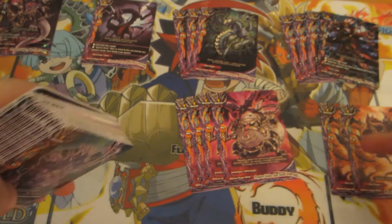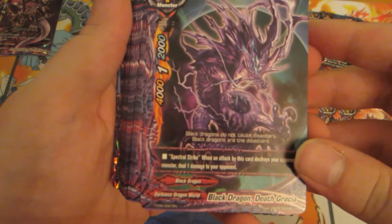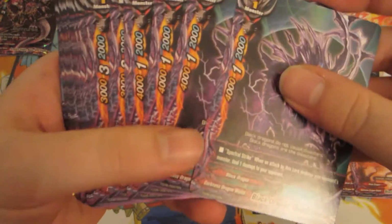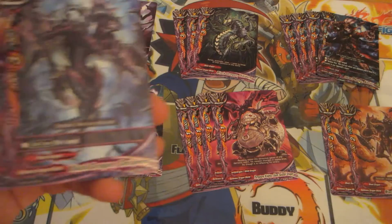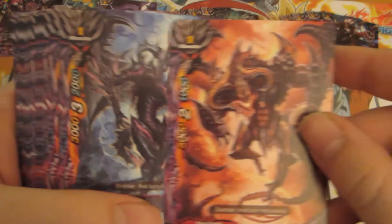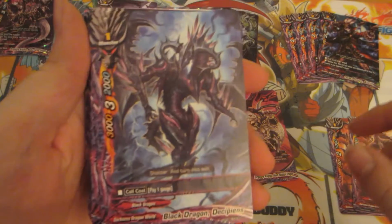4 copies. Like how it's like 2 copies of really cool art, 4 copies of really goofy art. Black Dragon Death Gratia, who has the Spectral Strike of 1. 4/1/2. 4 copies of him, not bad. Black Dragon Decepines, which kind of looks like a less evolved version of this. Check these arts out side by side. Lead. No, I wish. Pay gauge 3/3/2. Not into it, honestly. It's kind of like an Armor Knight Golem.